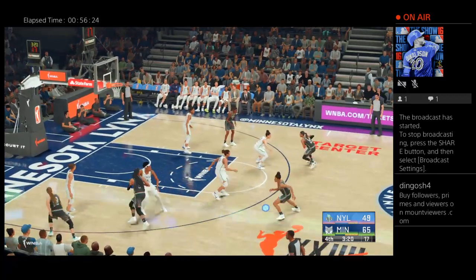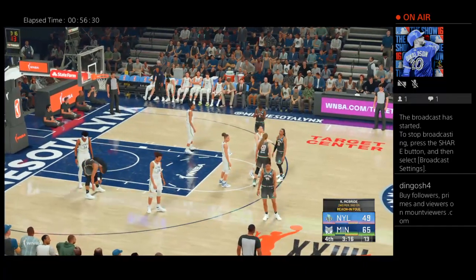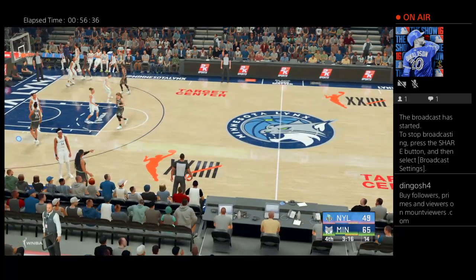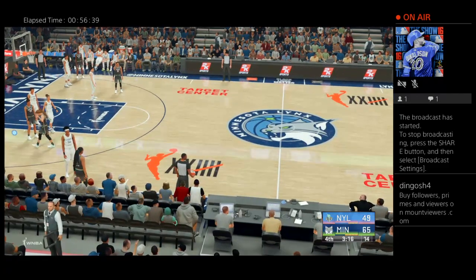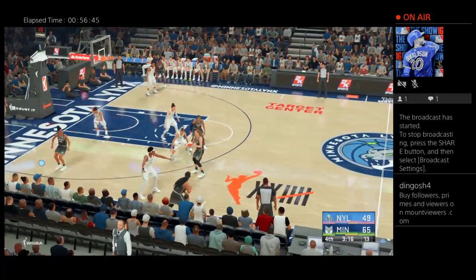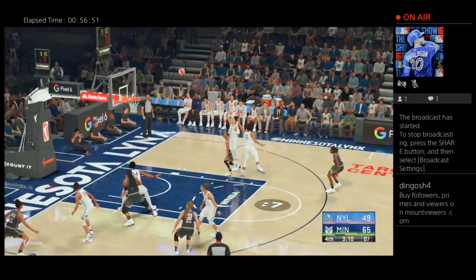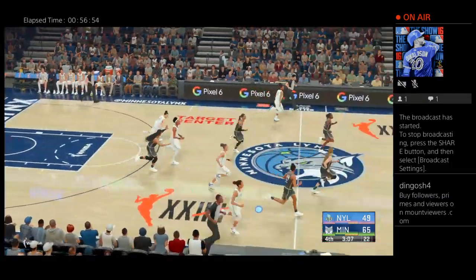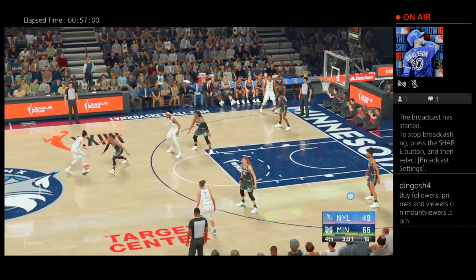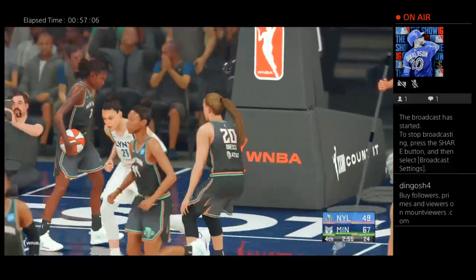Outside Durr. Pass to Ionescu. And it's a foul. Kayla McBride. That'll be her second foul of the game. Third team foul. Now here's Durr. 14 feet out. No good. A front iron. Right outside. Makes that one fall. Hits her bucket.